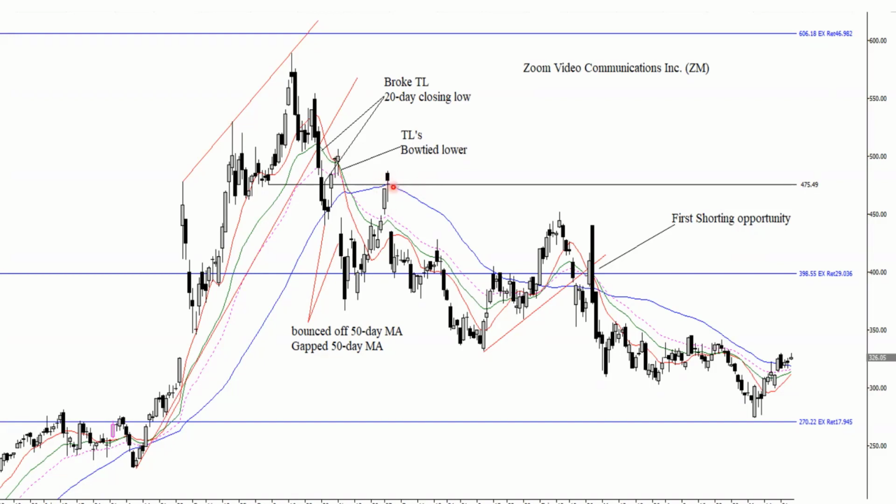And what were the institutions doing now? They weren't instructed to buy anymore. They were instructed to sell. And sure enough, we even get a gap down sell. And again, the rest is history. This gave a great shorting opportunity right in this area.